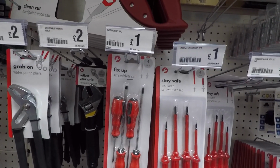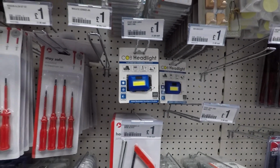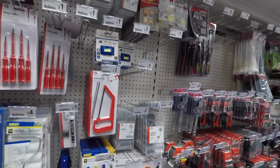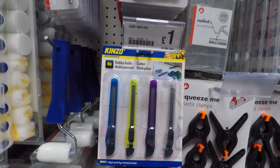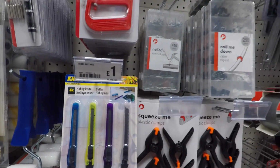Some little screwdriver sets, look. And some little hobby knives here, look. For a quid, 4 of. Means 4 blades, doesn't it? So yeah, could be worse, couldn't it?